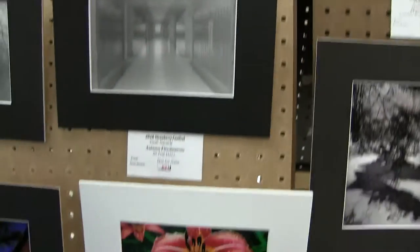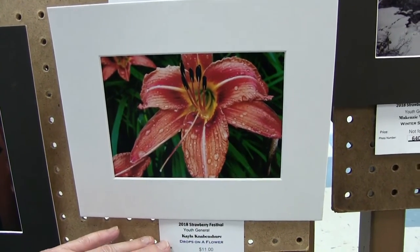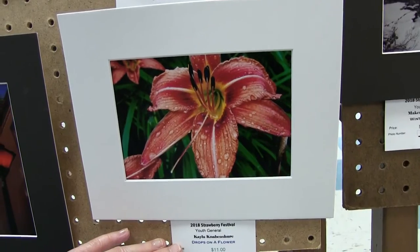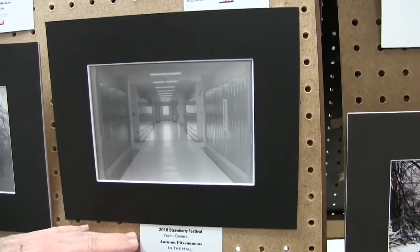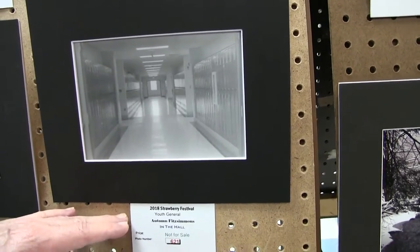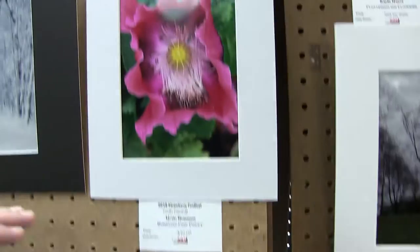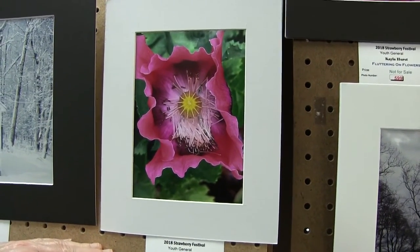Okay. At the bottom up? Okay. Sure. Kayla Nabinshure, Drops on a Flower. Autumn Fitzsimmons, In the Hall, not for sale. The one down here is $11. This one is $10 from Alex Brannon, Bursting Pink Poppy.